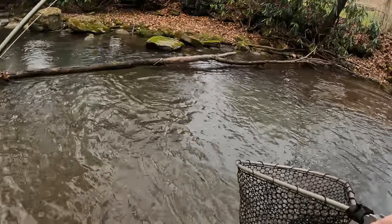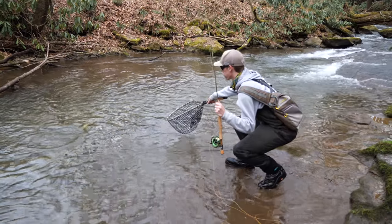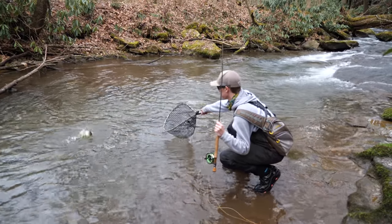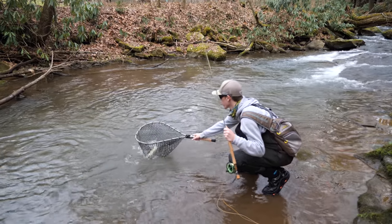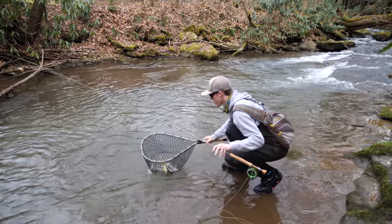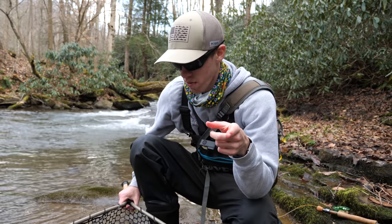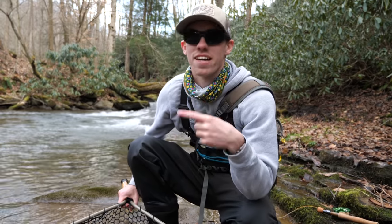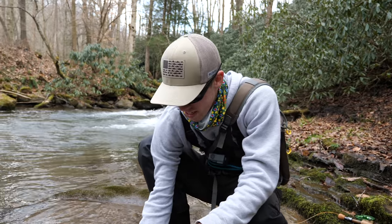First cast. There we go. Alright guys, this is my first fish of the day. John just caught that one, and this was mine. A very nice cast. I probably got stuck in a tree. Yeah. Very nice cast. Got this nice brown, about the same size as his.